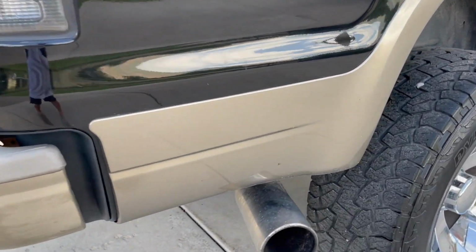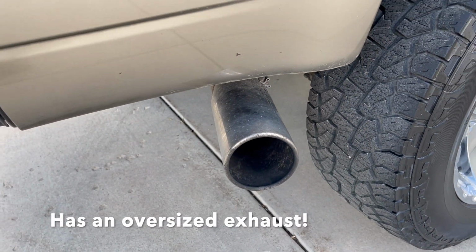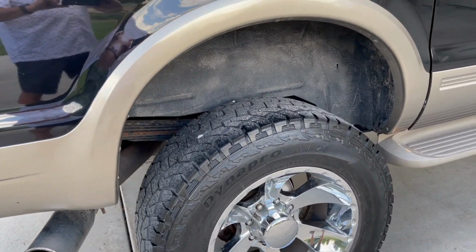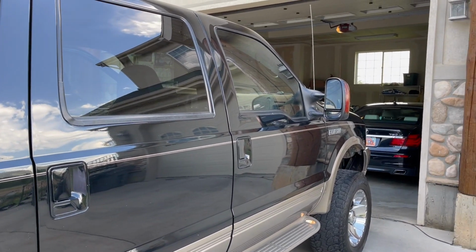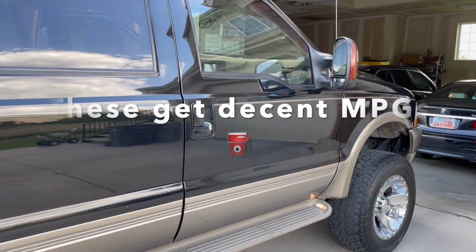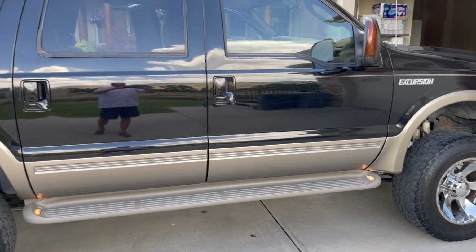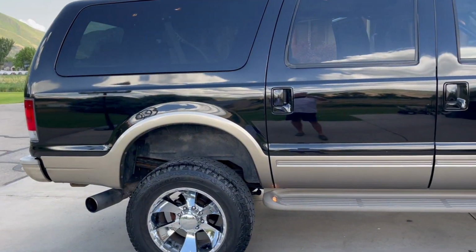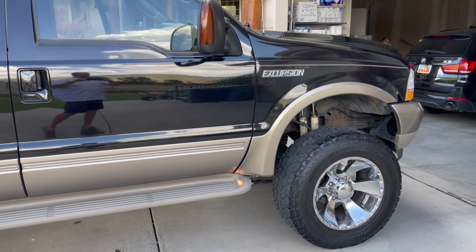This has, I believe, a 5-inch straight pipe all the way back, and lets it breathe better. And you know what's amazing about these things is they actually get really pretty decent mileage. You can get up to about 18, 19 empty if you're running 65, 70. They are very sensitive to RPMs. If they're empty, 18, 19. I remember we towed a 30-foot trailer with a custom jet ski trailer to stay within length.